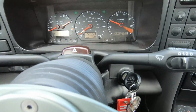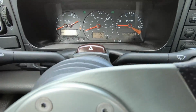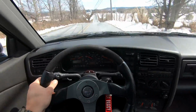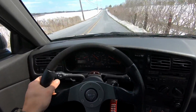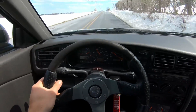Oh my God, it feels so good to drive. Honestly, it feels so good to drive now. It drives like a dream. Oh my God, I can't believe how nice this is. Even the alignment's not bad for not even really eyeballing it, not even paying attention to alignment. Car drives so good. A little bit loose there, but it feels great.